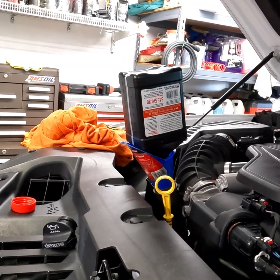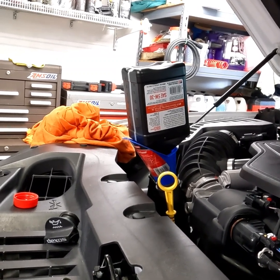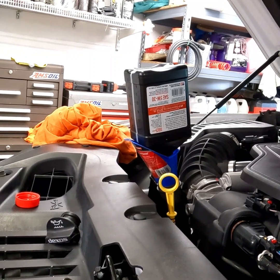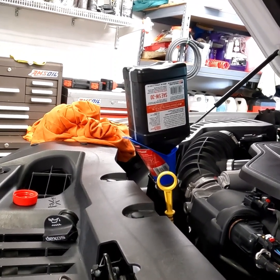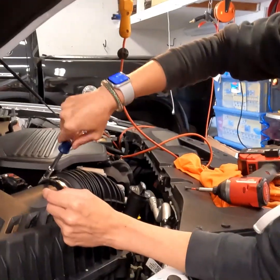Make sure everything looks good, no oil leaks. Show her where to look for oil leaks when you start it up, and then after it's ran for a minute or two, turn it off and recheck the fluid. So that's the end process. So pick us up on the tire rotation.